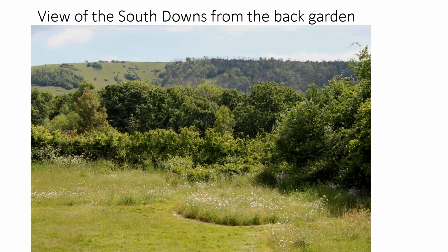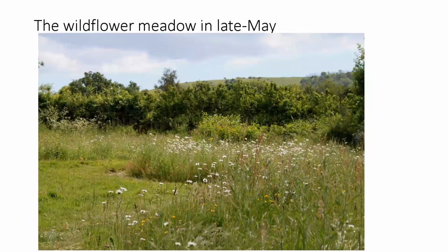On the left of the screen, there is Chantry Hill, which is the grassy slope, and on the right of the screen is Kithurst Hill. So they're both quite close, 2 to 3 kilometers away. This is another photograph of the meadows, more of a close-up.